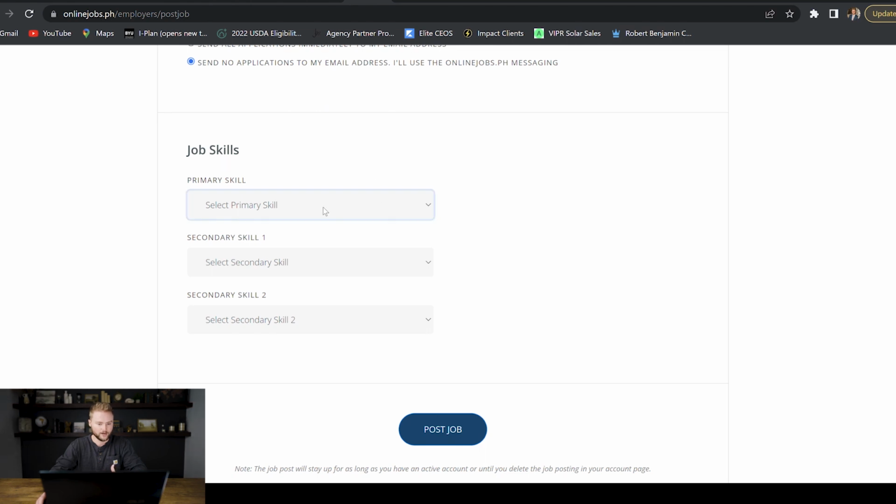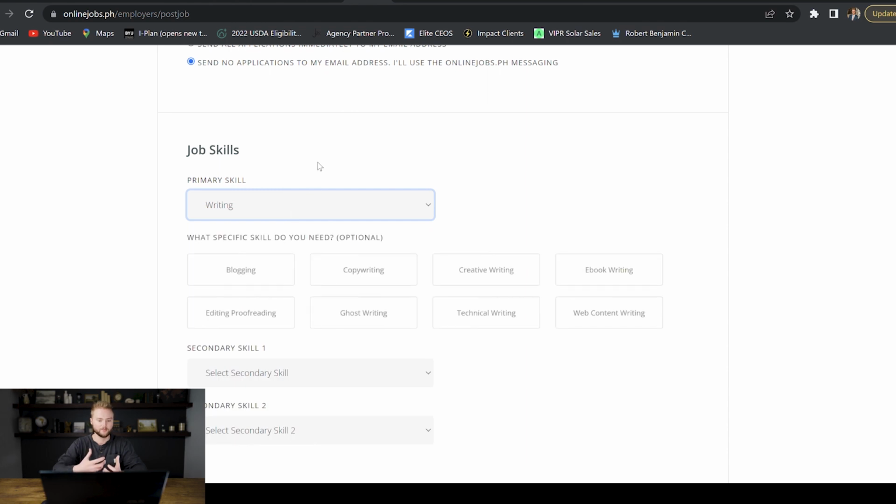For the primary skill right here, I would do something like writing, because this is going to be somebody who's going to help me with cold outreach for my business and appointment setting. And so I want them to be really good at writing in English. And so for this one, I would select maybe technical writing for appointment setting and that kind of thing.